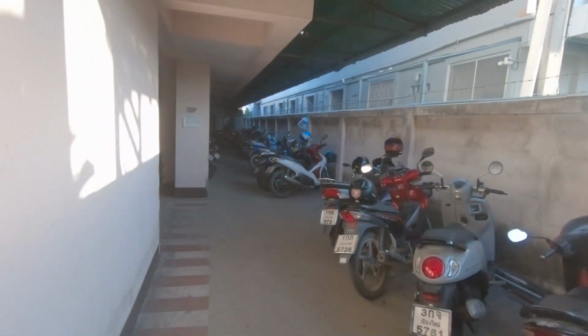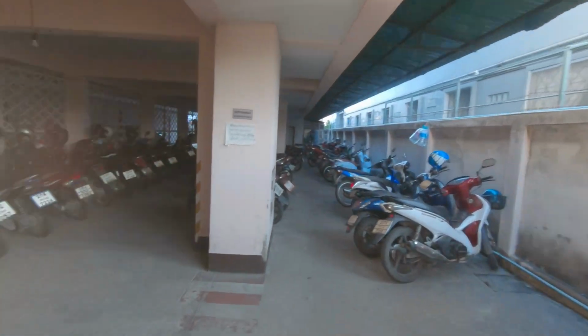Day 9, we are on our way to a cooking class. We're still very tired. We had to wake up quite early. Just going to grab our bike now. This is the parking space for all the bikes.